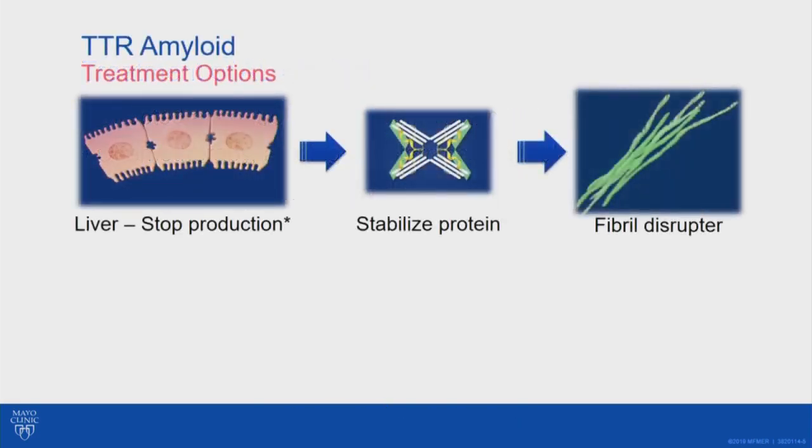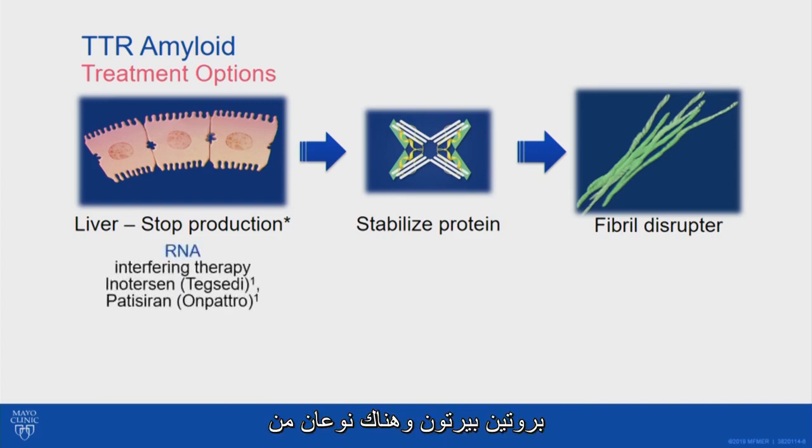For TTR amyloid, we've had several new medications just within the past few years. And there's really three different ways that have been thought of to try to treat TTR amyloid. One is to try to shut the liver down, silence the liver so that it doesn't make the transthyretin protein.